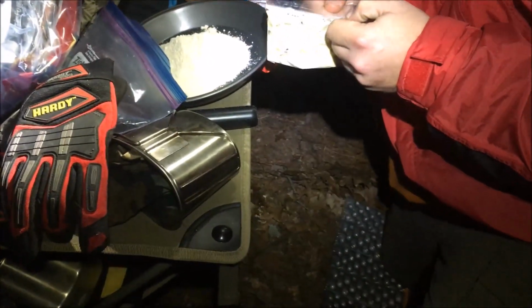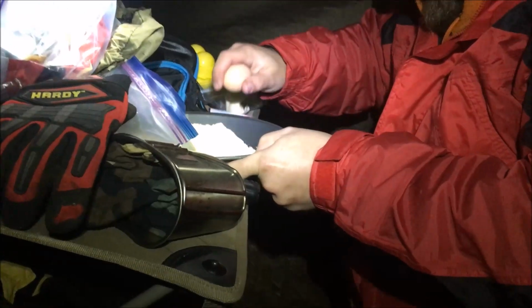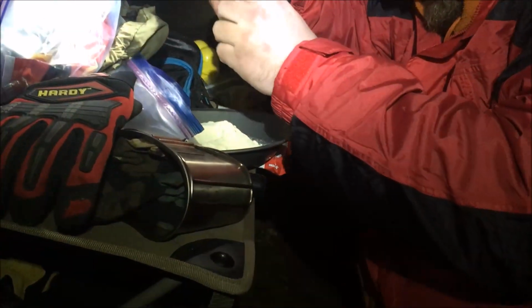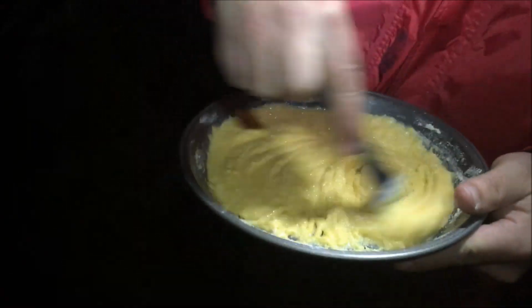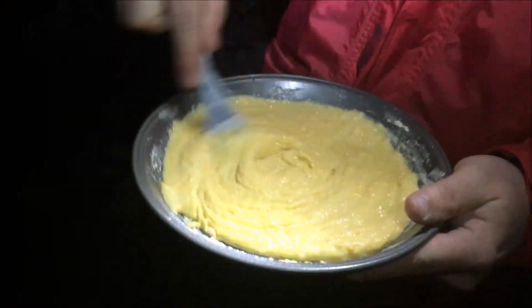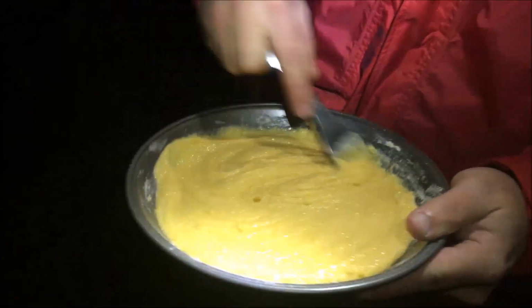I might just pop a little and try and squeeze it out. Some I Can't Believe It's Not Butter. And an egg. I was gonna say, if you did that with one hand, I was gonna be super impressed. Just added some water to it, mixing it up good. John's just gonna smooth it out, make it kind of even.